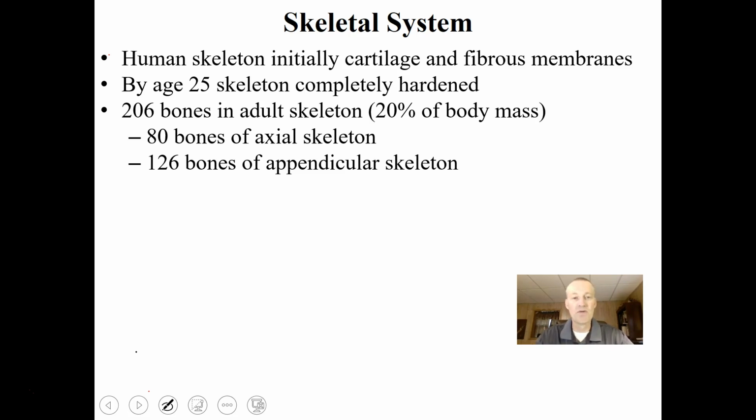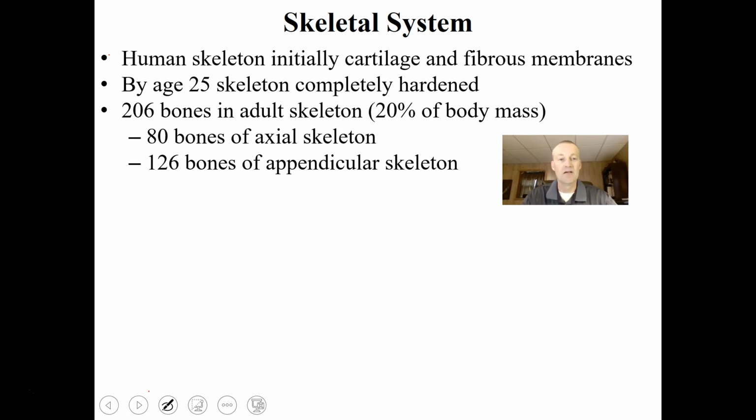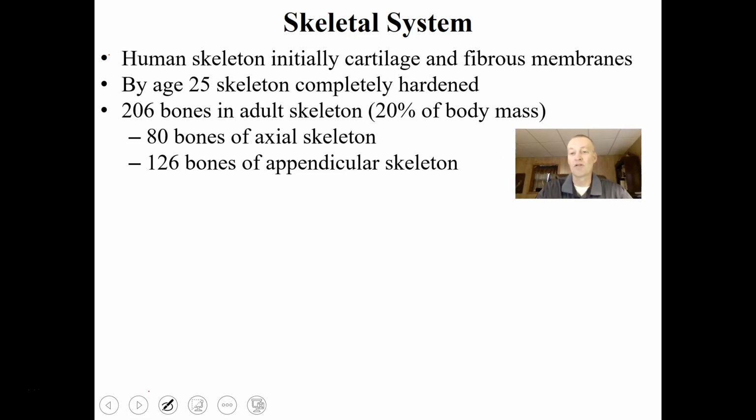So there's 206 bones in the adult skeleton. This makes up about 20% of the body mass. And 80 bones are found in what we call the axial skeleton. This is the skeleton that comprises things like your skull and your vertebral column, and then there's 126 bones of the appendicular skeleton, and this would include your appendages such as your arms and legs. So we'll be learning all these bones, and we'll spend a lot of time in lab going over these particular parts.